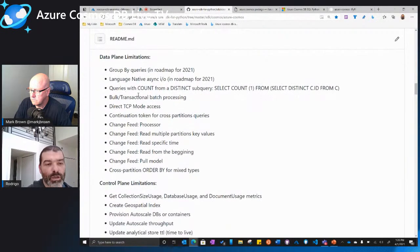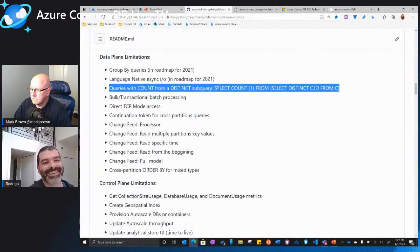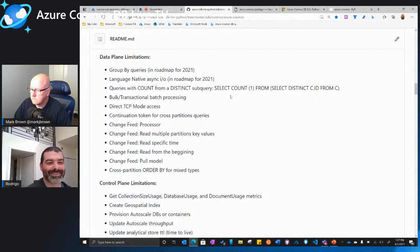What else is not supported? Queries with count from a distinct subquery. We just learned about it. We were not aware of this limitation. It doesn't work.